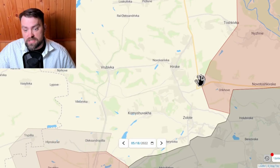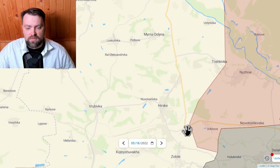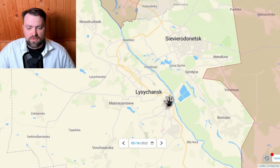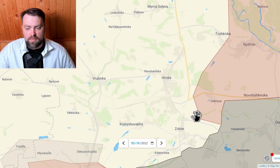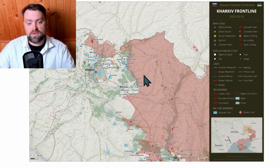So this is, I can understand this logic. They took Rihova and they want to take this road to go to the north for Lysychansk. So I would say this is the most important point for them right now. Let's go to the other resource.